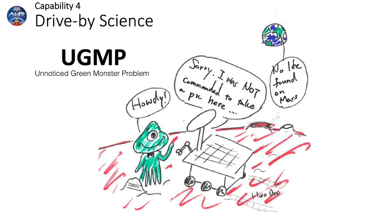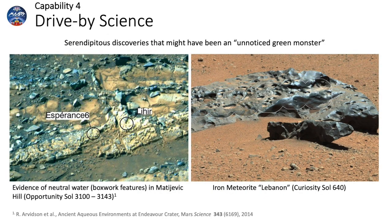The fourth capability was drive-by science. Modern spacecraft instruments can produce a substantially greater volume of data than can be downlinked. Because of that, a future rover that would drive many kilometers every day could pass by a green monster without it being noticed. In fact, there were a number of serendipitous discoveries in the past Mars rover missions, such as the evidence of neutral water found by Opportunity and meteorites found by Curiosity, which might have been left unnoticed.